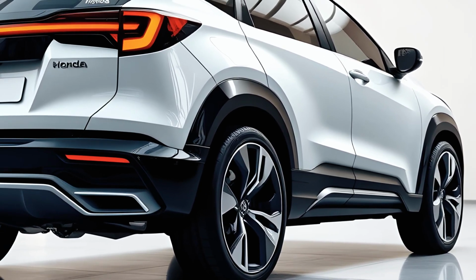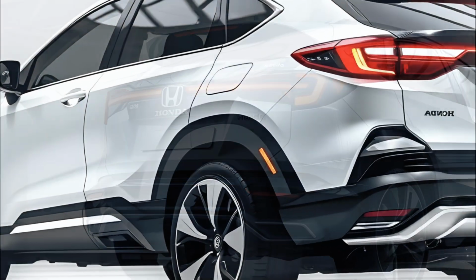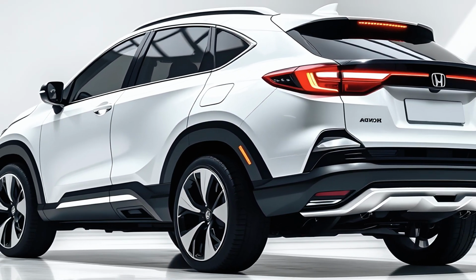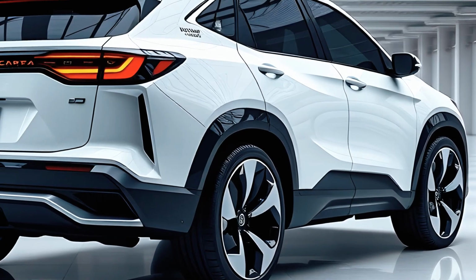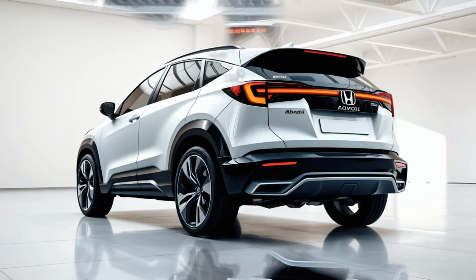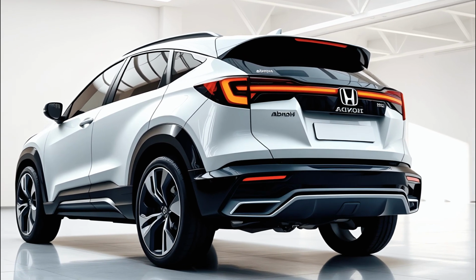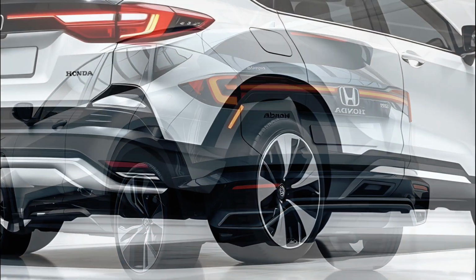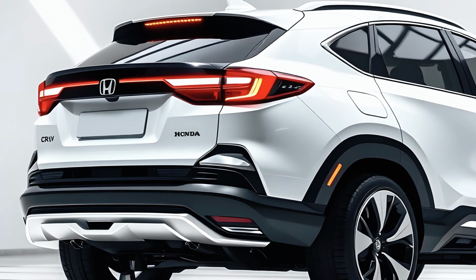Now to the rear, this is where Honda really shows off its design prowess. A wide LED taillight bar takes center stage, connecting two boldly redesigned taillights that now taper inward for a futuristic look. The Honda badge glows subtly, lending a high-tech aesthetic. The lower rear bumper features a two-tone finish, with sporty diffuser styling and chrome accents, creating a premium yet aggressive rear stance.